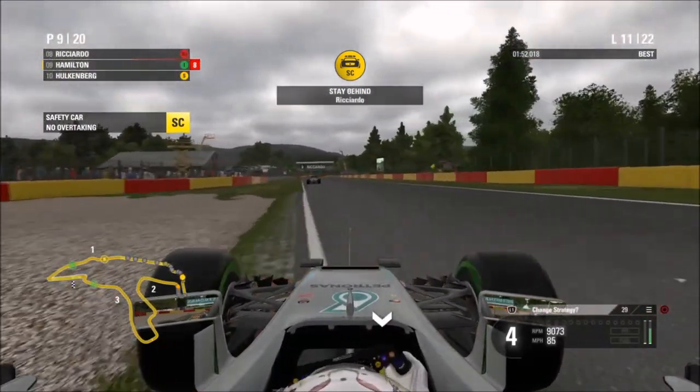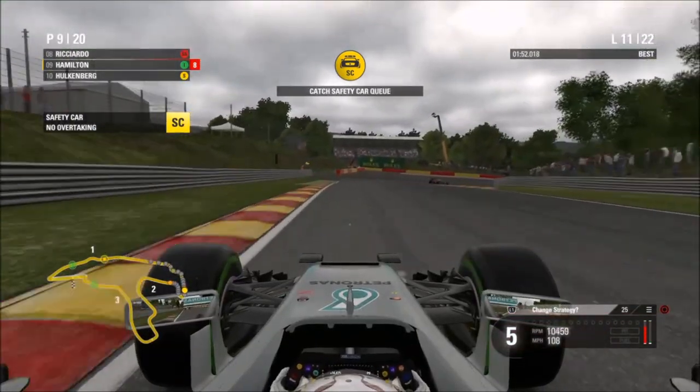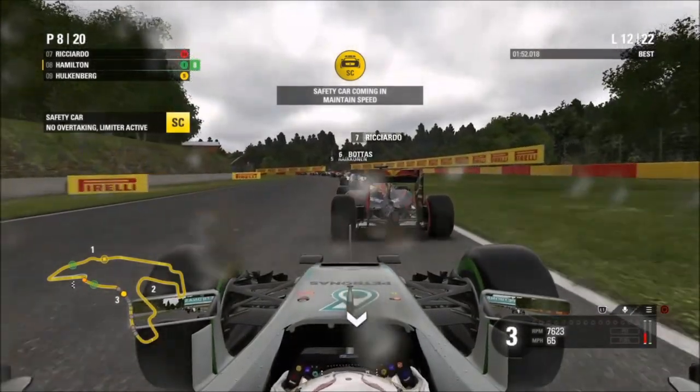Jeff was talking a lot. I know that strategy, by the way. But Ricciardo got permission to go by me, which was quite frustrating. But it was a worthwhile decision to go onto intermediates.